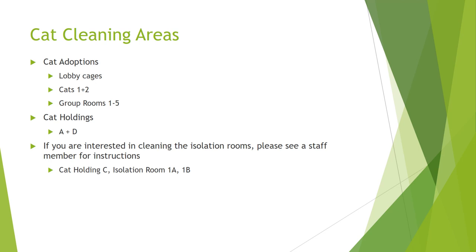All of our cat areas are available for cleaning. Places that volunteers can clean without further training are in the cat adoptions, which are the lobby cages, cat rooms 1 and 2, and the group rooms 1 through 5. We also have cat holdings A and D. If you're interested in learning how to clean the isolation rooms, please see a staff member and they can help instruct you. In kitten season, which in Jacksonville is April through November, we may have spread out to other holding areas. A staff member will direct you if there are other areas available for cleaning.